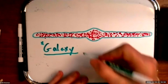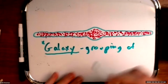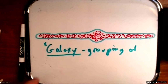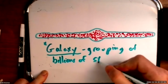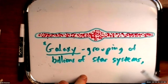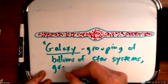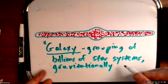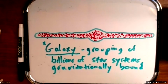A galaxy is a grouping of what? What are all these specks I made? Star systems. A grouping of billions of star systems. What holds them together? Their mutual gravities, gravitationally bound. This is a galaxy. The galaxy is enormous.